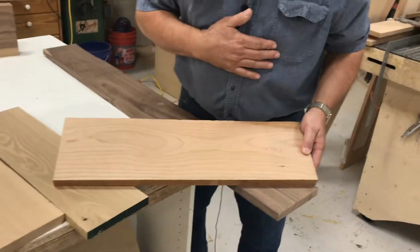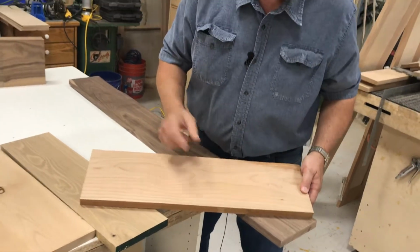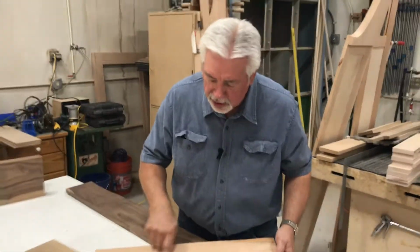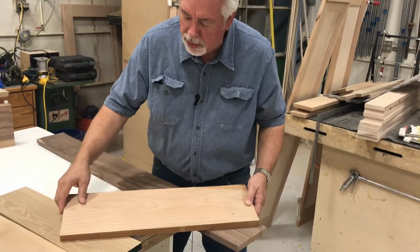This is my favorite wood right here. This is cherry, American cherry, and not the cherry like you pick cherries off for a cherry pie. This is cherry that we use for lumber, and it's a beautiful, beautiful, even-grained wood.